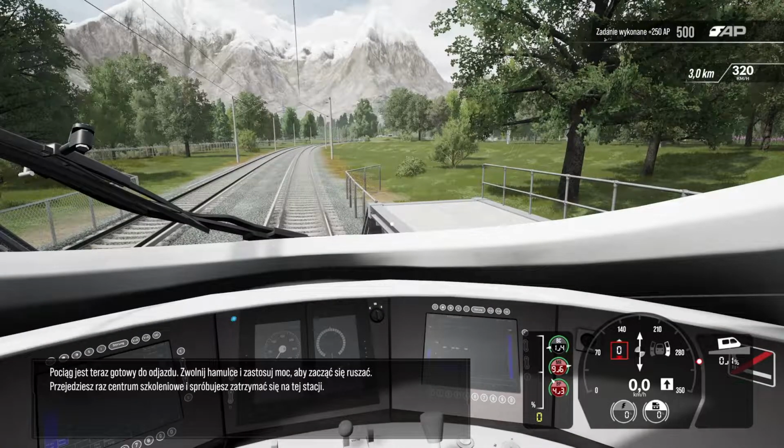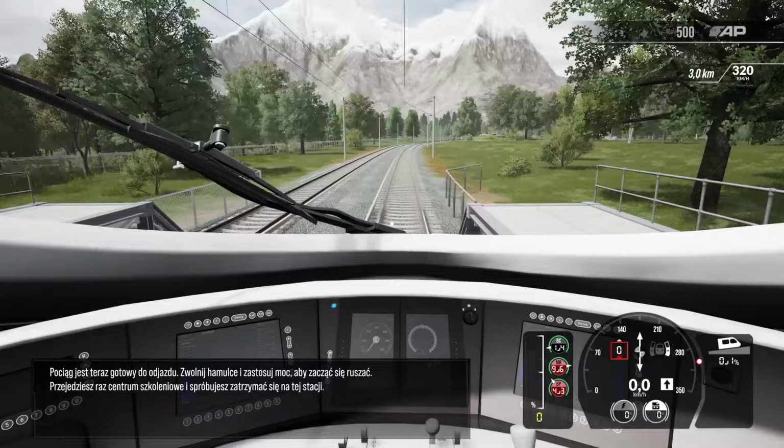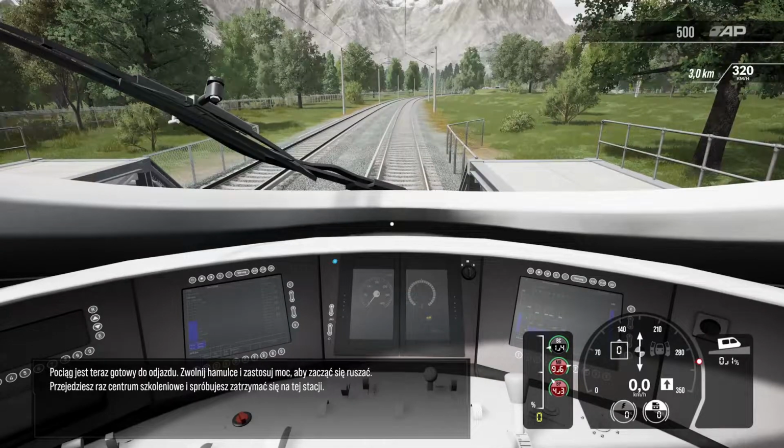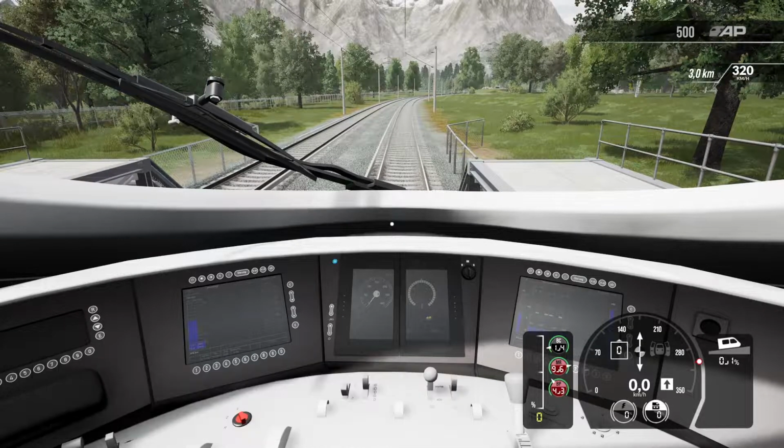The train is now ready to depart. Release the brakes and apply some power to get moving. You'll be doing one circuit of the training center and aim to come to a stop back at this station again afterwards.